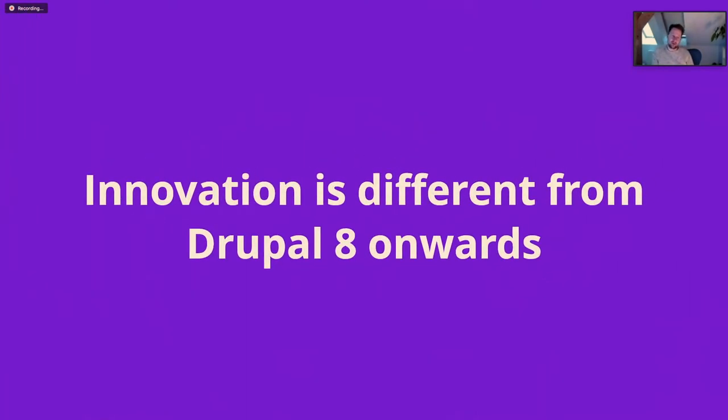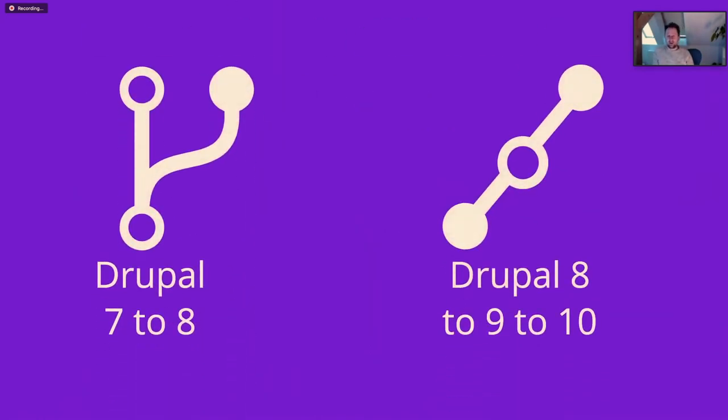So we learned a lot from this mistake of rewriting everything and making everything all new and needing to migrate data and needing to rewrite the code. And so we made innovation in Drupal 8 entirely different from how it was in Drupal 7. So what we did in Drupal 8 instead is that, instead of opening a whole new branch for Drupal 9, we just kept improving Drupal 8. And then Drupal 9 is going to be a checkpoint, basically, and we're going to continue moving on to Drupal 10.